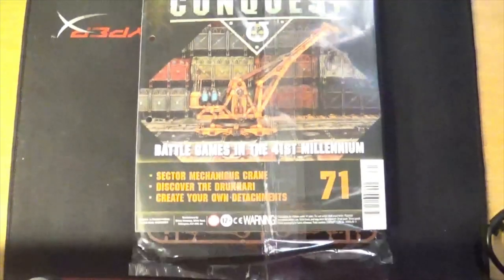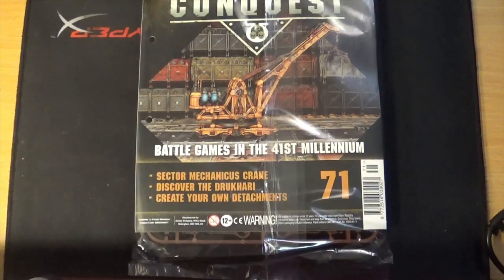Right, so here we are. We've got the camera set up and back to the Russell bags. Issue 71. As I always do, it'll be the models first, most important part of the magazine. If I get the bag open.